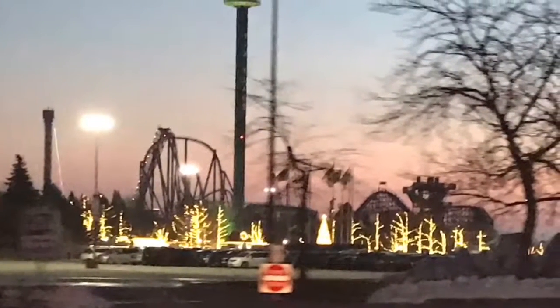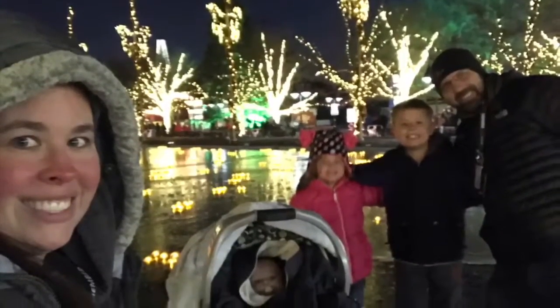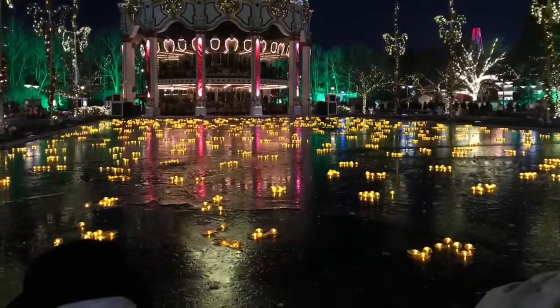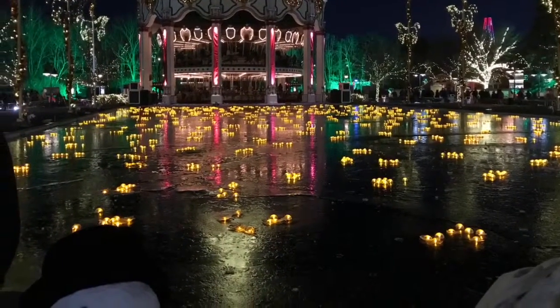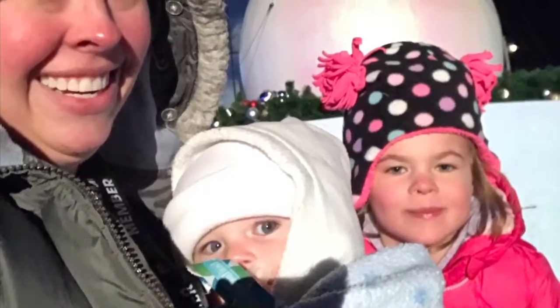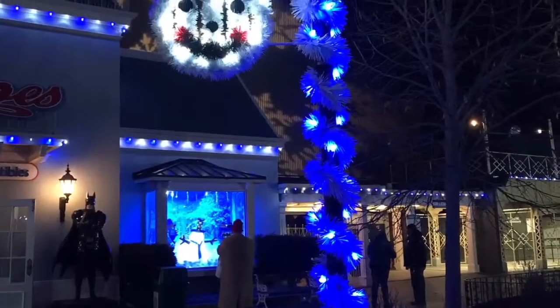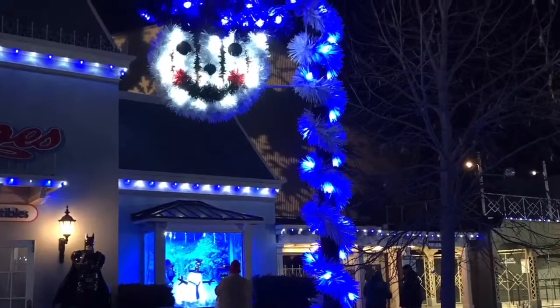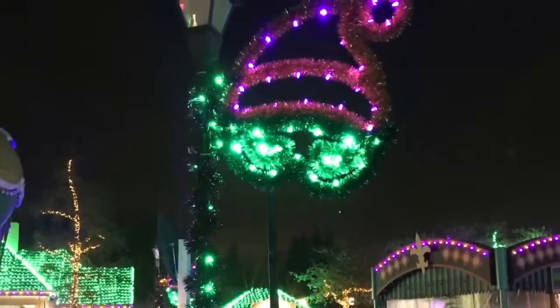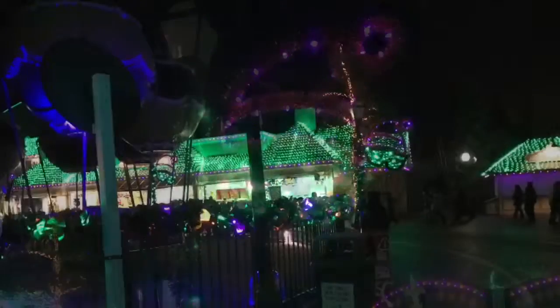Six Flags did a really good job with their decor for the Holiday in the Park. The branches were all lit up on all the trees. In the pond by the carousel, they had all these lit up little bubbles. It was really cute looking. They had snowmen and Santas and everything throughout the park. Even their street lamps were decorated with snowmen and Santa hats and lights throughout.